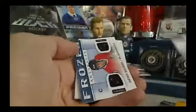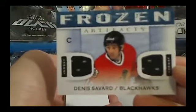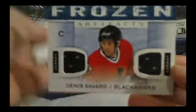Anyone to get 2 hits with the same team, we're going to light the lamp. We got a Denny Savard, Frozen Artifacts for the Chicago Blackhawks, and Gilroy. Congratulations, Gil.